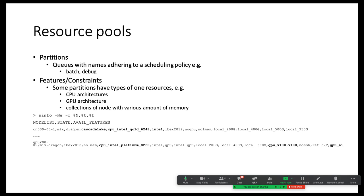So in order to have a look at what constraints are there, you can query sinfo, and this command with these filters, minus N, capital N E, and then minus O, show me these three fields. And it will show you for every node, there are constraints associated. So if you put this keyword in your job script as constraint, minus minus constraint, it will go to that node, one of those nodes, actually, whichever is available.